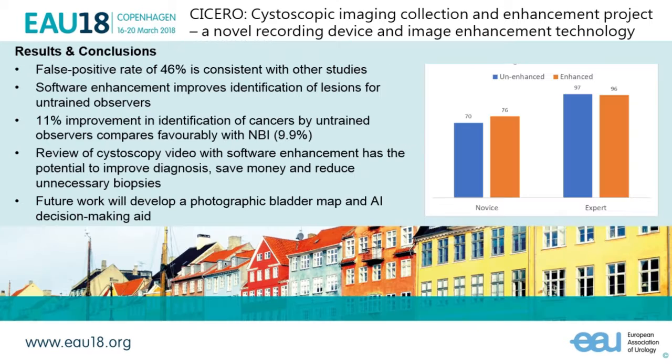We compared students and we compared consultants, before and after enhancement. The data is summarised there on the graph, and what we see is that consultants are actually quite good at doing cystoscopy, which is a relief, and the enhancement added very little to that. On the left, we see that the novices actually do have a shortfall in their ability to detect lesions, and when we use the enhancement, it does improve with a relative rate of 11% their performance.